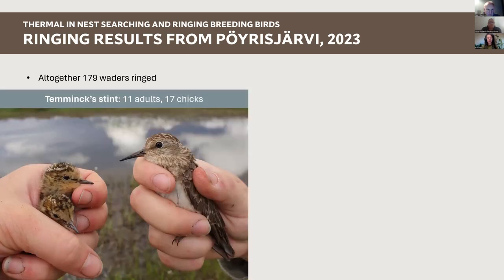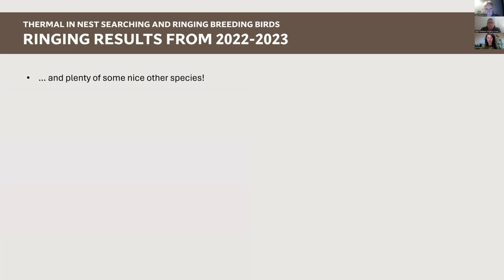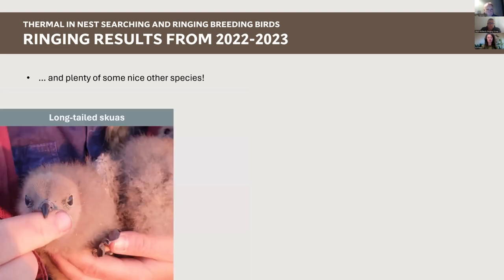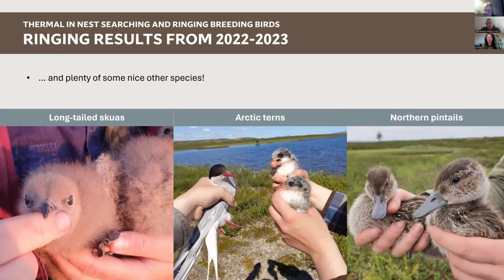Then some other examples: Temminck's stint, altogether 28 ringings, and ruff, 13 ringings. We also got some golden plovers, wood sandpipers, and so on. Nevertheless, quite a nice set of wader species breeding in one single area. We also got other nice species and surprises, such as long-tailed ducks, Arctic terns, and northern pintails.